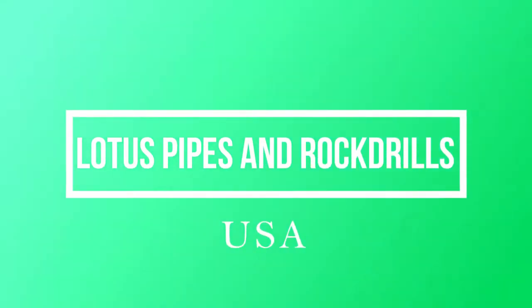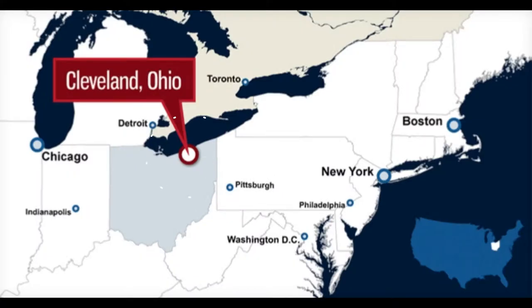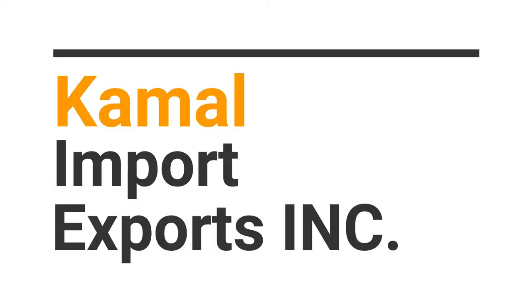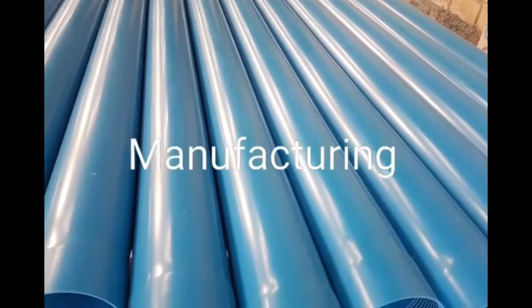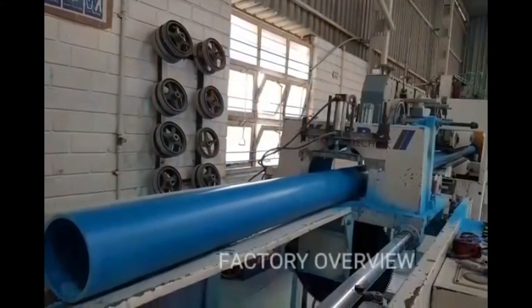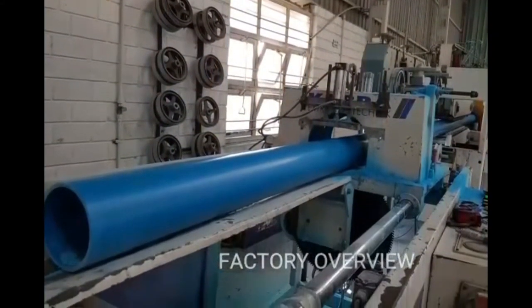Lotus Pipes and RockDrills USA Limited, based in America's production heartland, Cleveland, Ohio. Having the brand name Lotus, it was founded in 2017 as a subsidiary of parent company Kamal Import Exports Incorporation, which was established in 2000 by Mr. Raj Verma, who had personal ambitions to create his own firm in the industry in order to satisfy his inventive spirit.